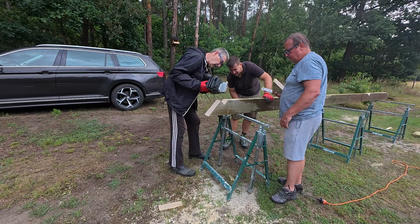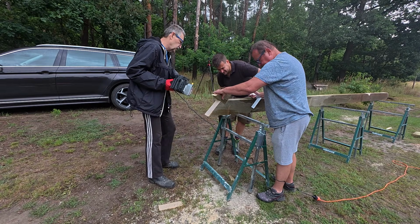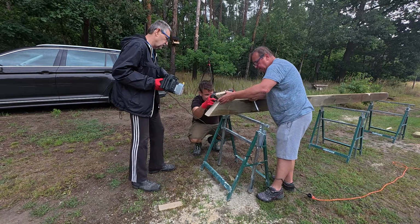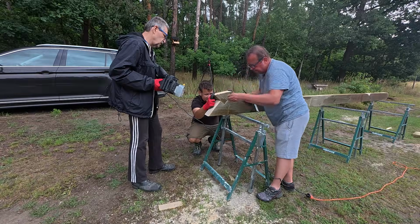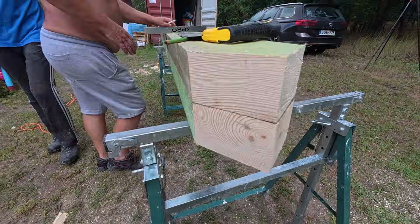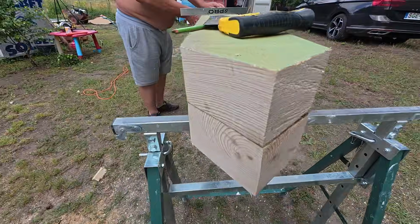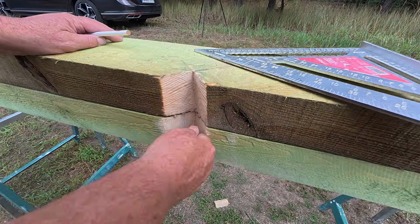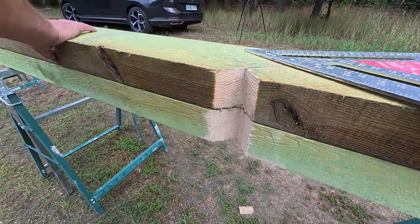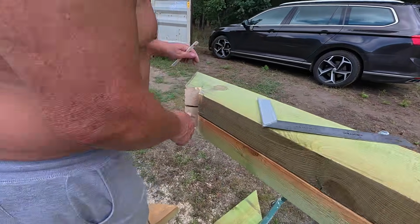We created a perfect template, making sure all the edges were sharp and straight, so we could simply place it onto the next rafter and trace exactly where each cut needed to be made. We were all really happy with how it turned out, and even though we spent quite a bit of time on the first piece, I'm sure that level of precision will pay off in the end.